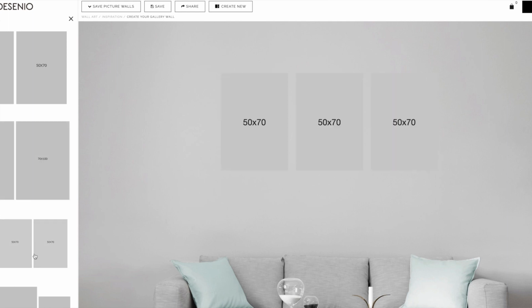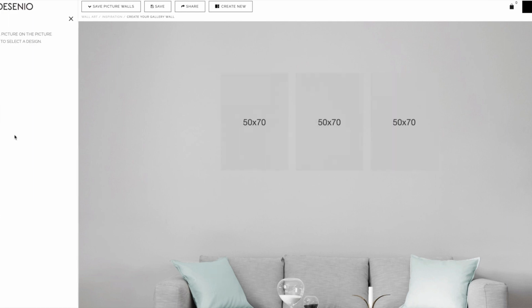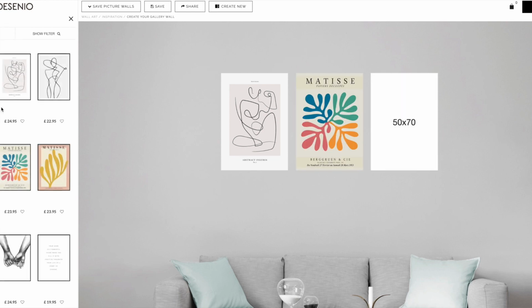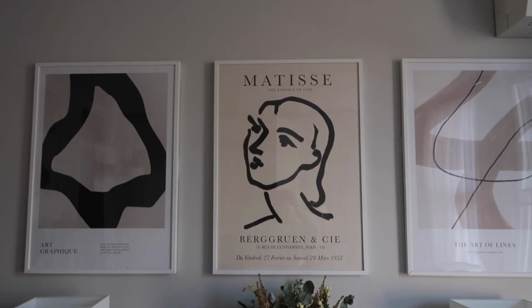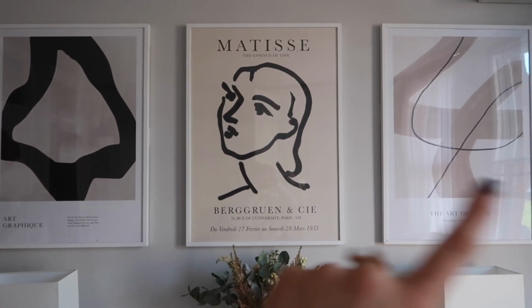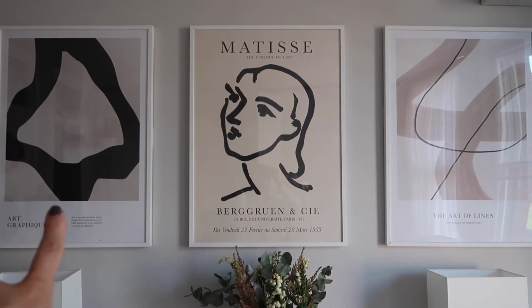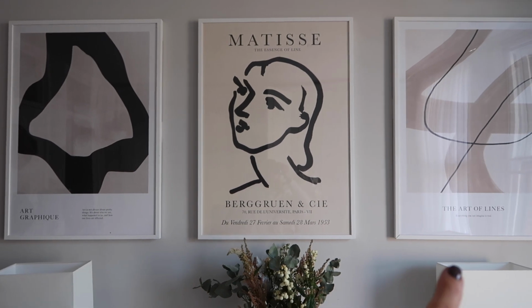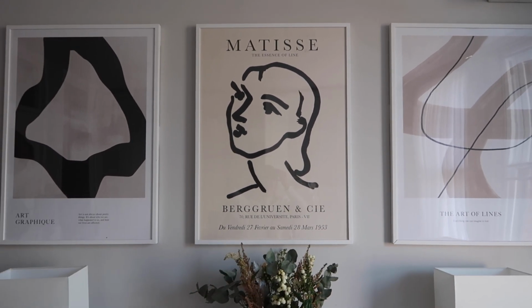I feel like that is just such a good thing that Desenio do, because sometimes you just need to see it visually on a wall. So the fact that they do their own gallery art wall on there, which you can build, really helped me. Even though I picked a few, I went with these three in the end, as you can see. So it's this art deco Matisse vibe going on, and I felt like these go with each other, they pair with each other with the size dimension of them, with cutting off here at the bottom, and they're both around lines.